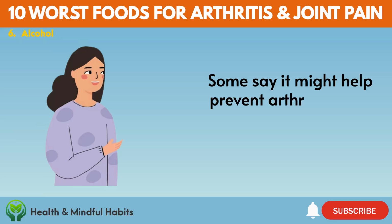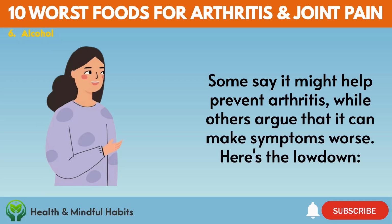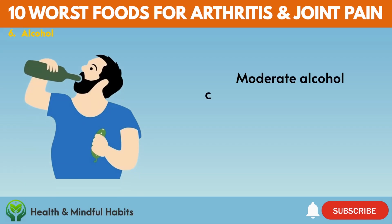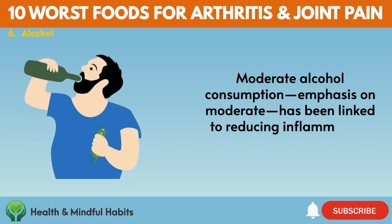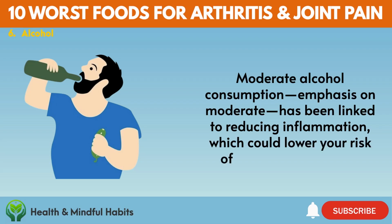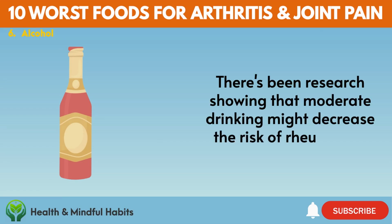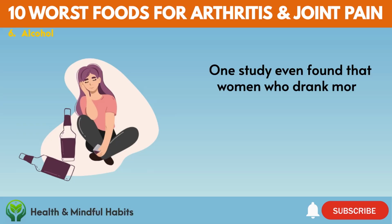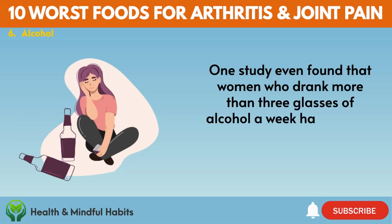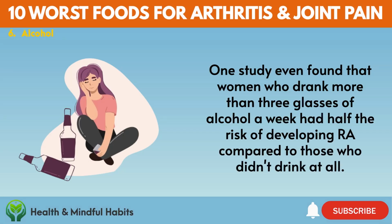6. Alcohol. When it comes to alcohol and arthritis, there's a bit of a back and forth. Some say it might help arthritis, while others argue that it can make symptoms worse. Here's the lowdown. Moderate alcohol consumption, emphasis on moderate, has been linked to reducing inflammation, which could lower your risk of developing arthritis. There's been research showing that moderate drinking might decrease the risk of rheumatoid arthritis. One study even found that women who drank more than 3 glasses of alcohol a week had half the risk of developing RA compared to those who didn't drink at all.